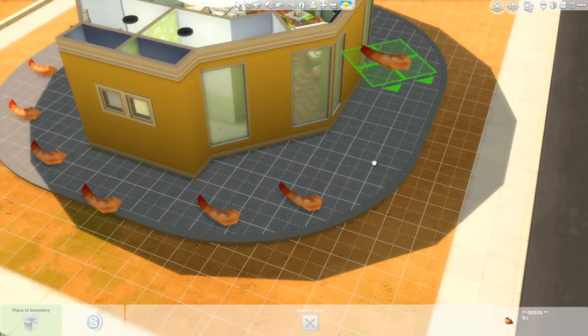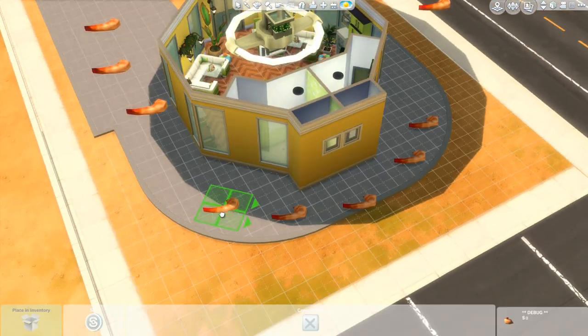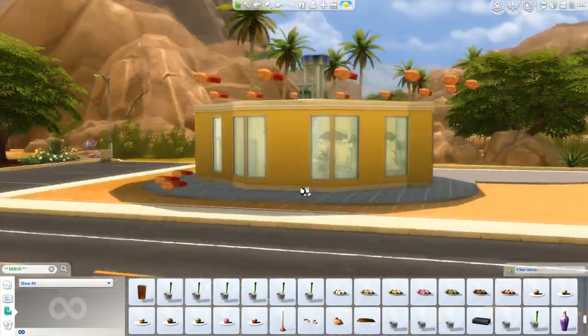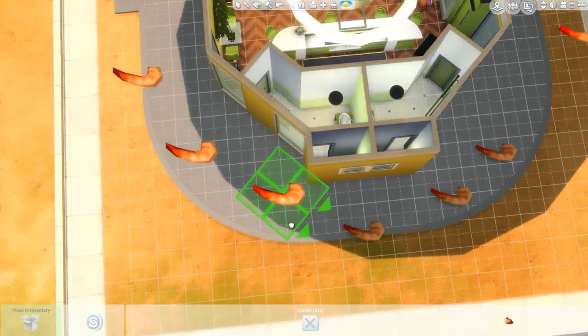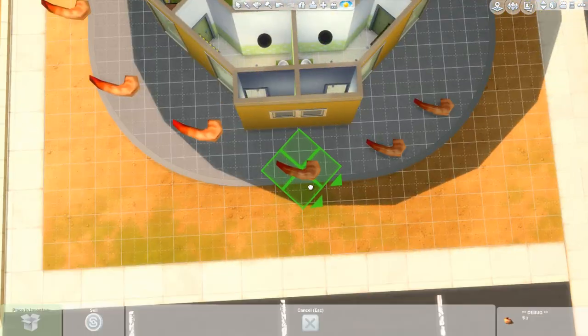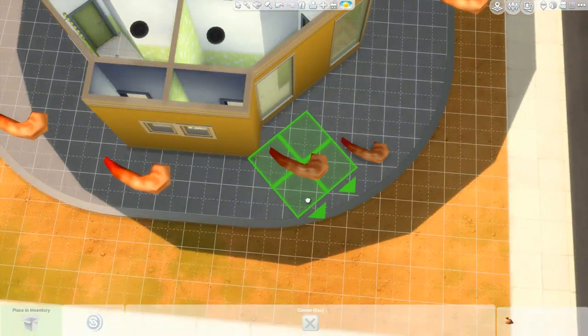I honestly spent so much time on these shrimp. It's kind of crazy, but literally like a third of the video is just me placing these shrimps and making sure that they are placed properly. Each shrimp is raised like 42 clicks up, so you guys see that I'm trying to be as precise as I can.